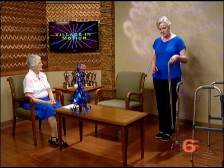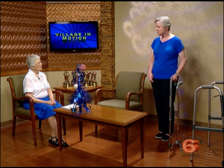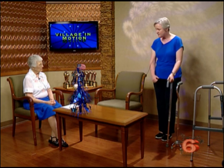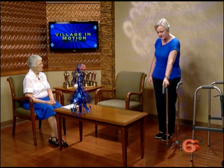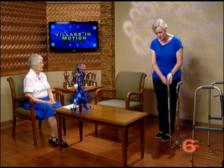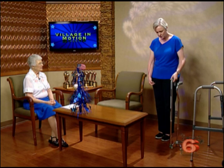One other thing I wanted to mention is with canes, there's different styles, but if you have this particular style, which is kind of like a candy cane, you want to make sure that the curve is toward your body, because that's going to give you the most support. There are times I've seen people with the curve away from the body, and you're putting the support away from you. So you always want to make sure that the curve of the handle is towards your body when you're using it.